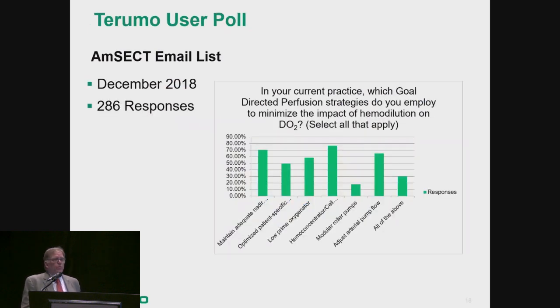Well, I mentioned to you that we did a user poll, and this was really to try to get a better understanding of where perfusionists are today and in their practice. We talked to AMSECT and ended up with 286 responses to a number of questions we posed. The first question was about your current practice and which of the goal-directed perfusion strategies do you employ to minimize the impact of hemodilution.